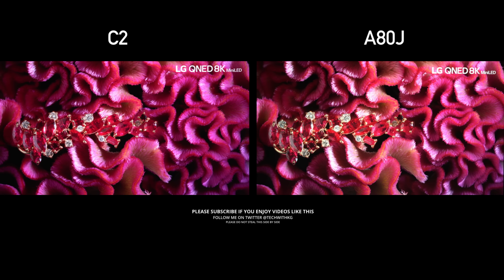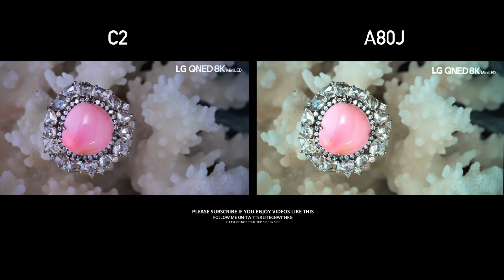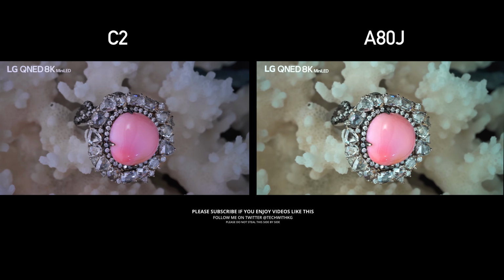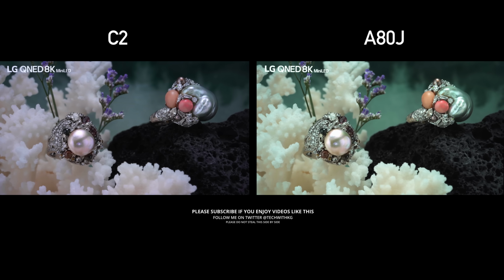So yeah, the C2 is inaccurate out of the box, but I think most people won't really care about that. But if you want to pump up that A80J, pump it up, because it does look good either way. Whatever you prefer at the end of the day, right?